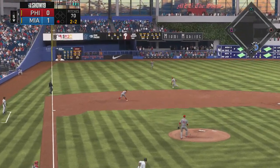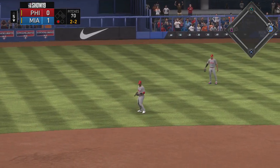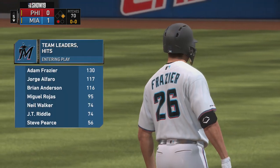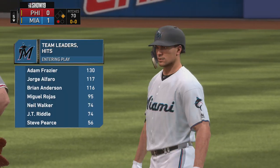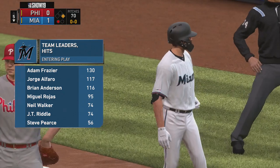Hit on the ground to third, and into left field for a 1-out hit. So it's a ground ball single to left for him here. His second hit tonight. And as you take a look there at the team leaderboard, you can see he tops all Miami Marlins in that department. Alvarez.